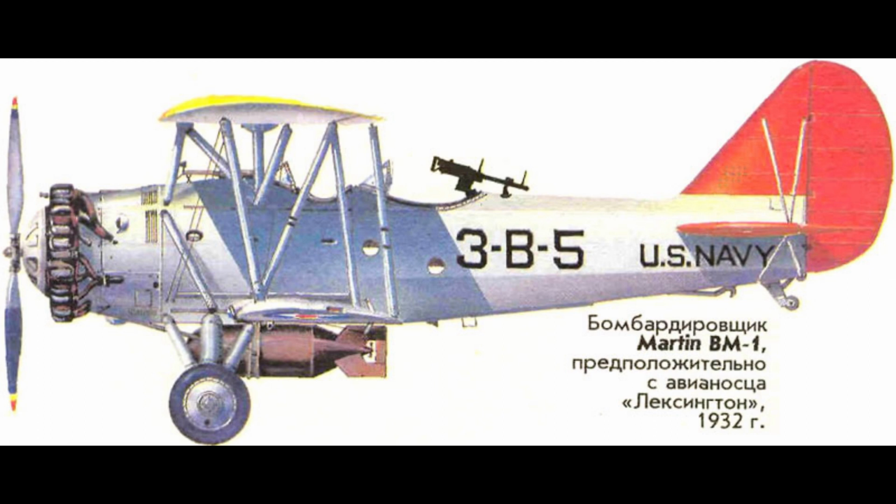Initially, this was carried out using modified versions of the biplane fighters in use at the time, specifically the Curtiss F-6C Hawks. Specialized dive bombers were subsequently built, such as the Martin BM series biplanes of the early 1930s. Development work soon led to the first American monoplane dive bombers, the Northrop BT series. These appeared in 1936, and would eventually be developed into the highly successful Douglas SBD Dauntless, early models of which began to enter service in 1940.